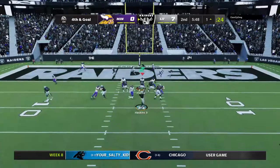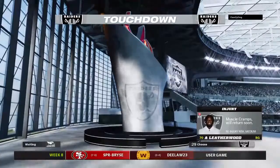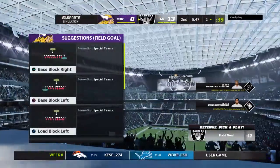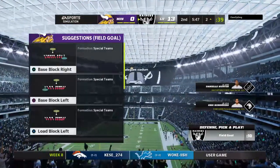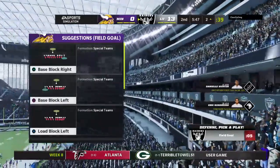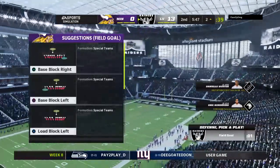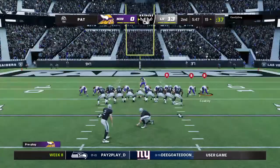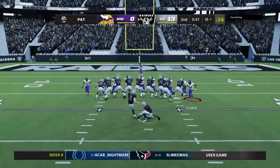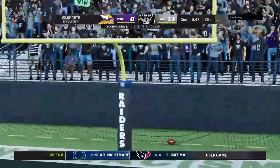Fourth down, here's Haskins. And he's got Renfro in the end zone. Touchdown, Raiders. Hunter Renfro, his 9th touchdown of the season. And the Raiders add 6 to their lead. Carlson on for the PAT. And it's good to make it 14-0.